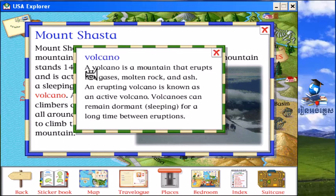Volcano. A volcano is a mountain that erupts hot gases, molten rock, and ash. An erupting volcano is known as an active volcano. Volcanoes can remain dormant, sleeping, for a long time between eruptions.